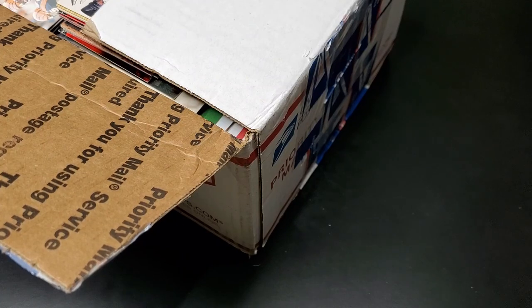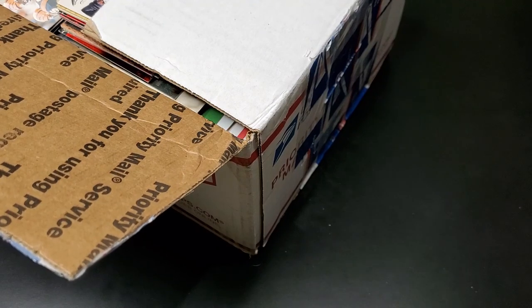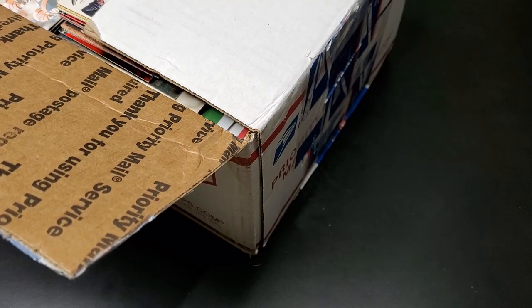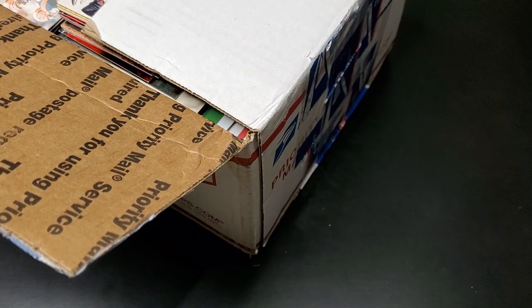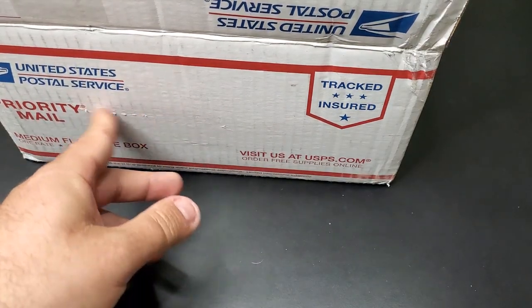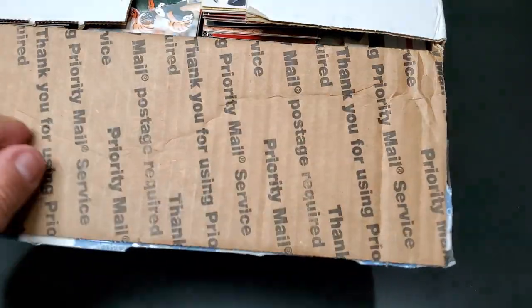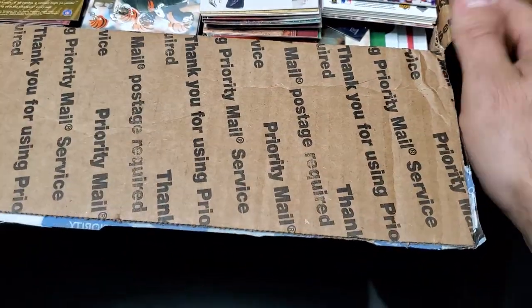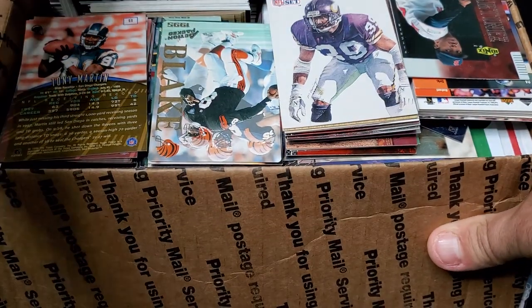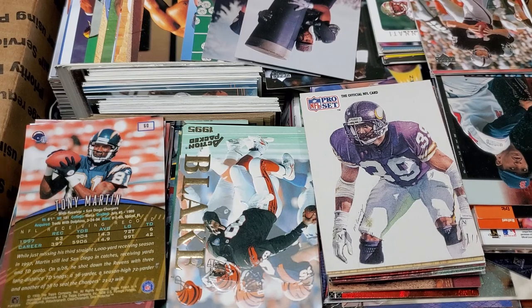So yeah, it looks to be full. I was just scrolling through the internet and happened to come across this auction. They had some cards on there. With the medium flat rate shipping, which I think costs like $13 or $15, all the cards in this box came to a total of $43.